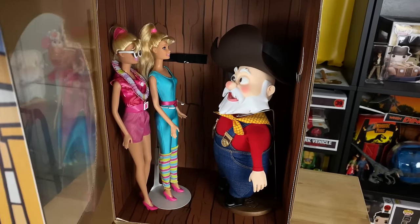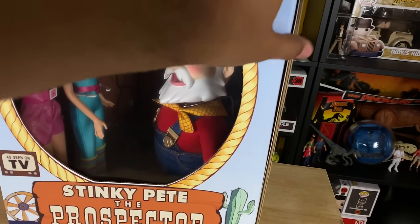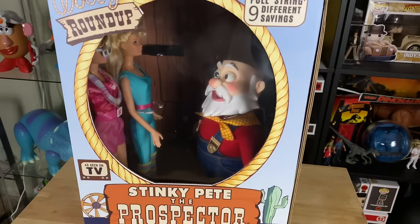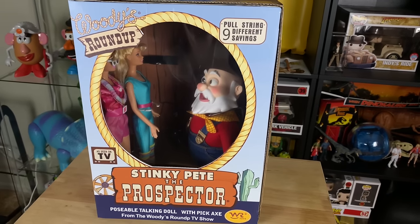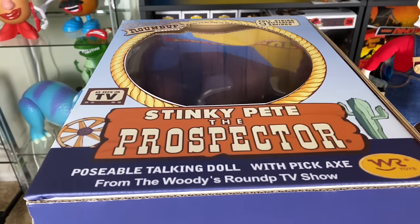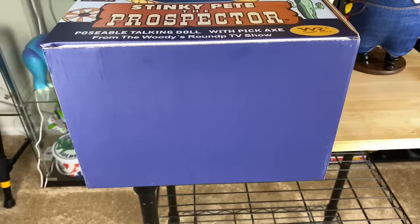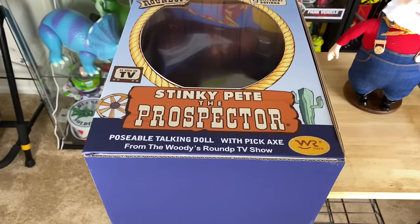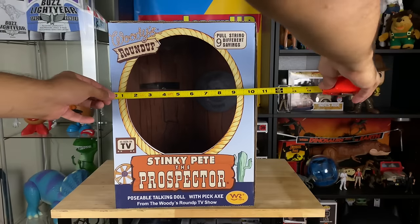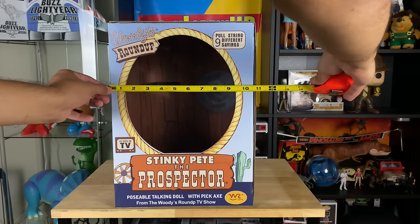There's a lot of room in here, so it's a very roomy box, and I think that's very true to the film. Honestly, you couldn't get more movie accurate than this. In my personal opinion, I think this is probably the best you're going to find. The bottom of the box is also a dark blue, which looks really nice, and it completes the look of the box.